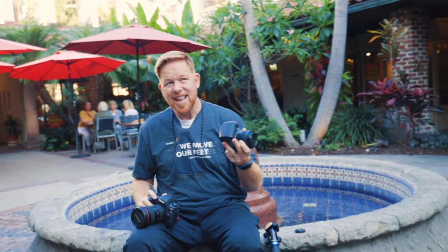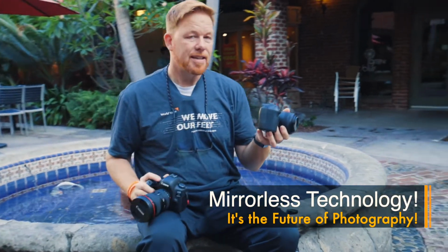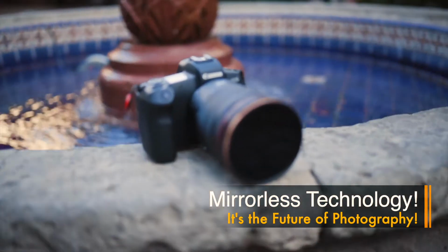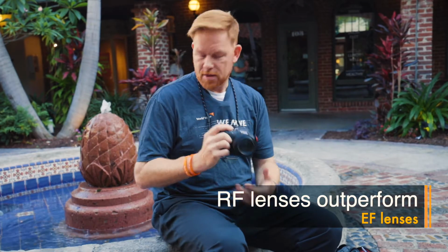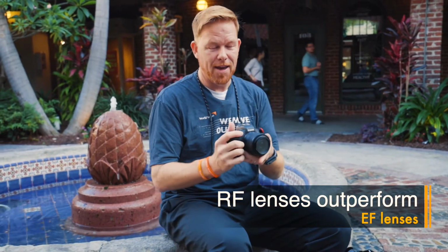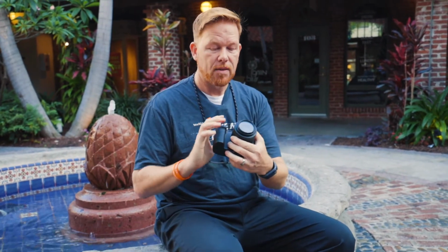So we have size, it's lighter, it's smaller, and we have the touch and drag autofocus system. But what else really draws me to the Canon EOS R? One, it's mirrorless. Another is the RF lenses, which are top notch in terms of sharpness. You notice I wanted to put that camera down, it's a little heavy. So the lens quality is awesome, it's sharp, it's light, and then you have the touch and drag. Those are the four major reasons that I prefer the Canon EOS R.